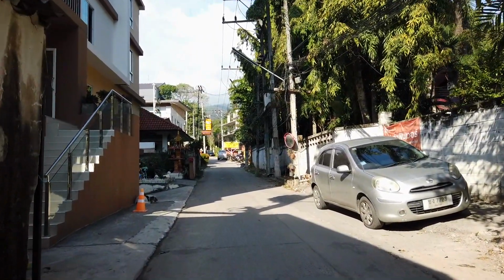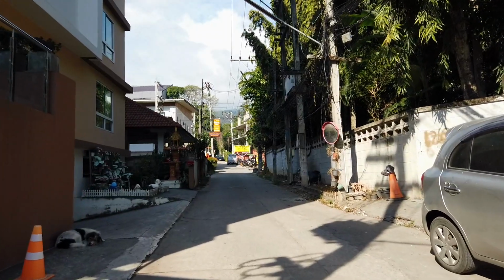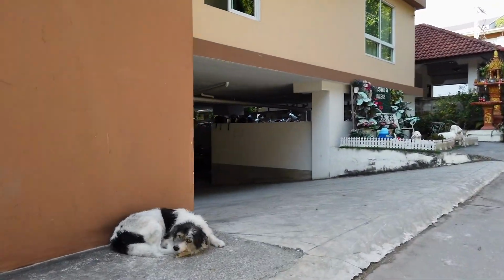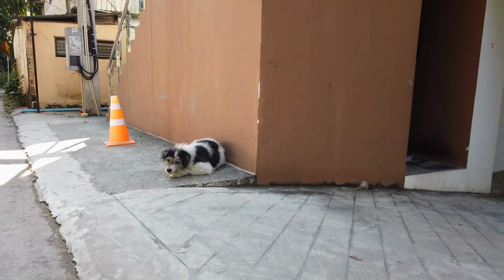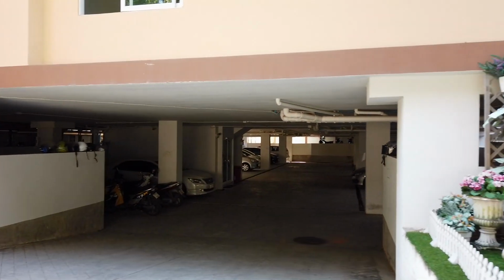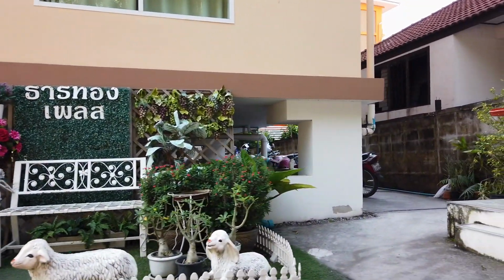There is access on the other side of the block as well, but I like this side because I get to walk past the dog that always sits outside this apartment block. That's the most responsive he's ever been. Looks a bit of a grandpa. And he sleeps on that mat just by the car park. Significance of lambs? No idea.